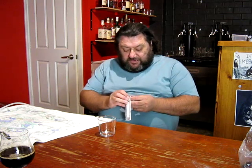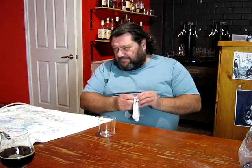Okay, that's rich. Anyway, what has happened is we've fallen 4 points short of projected final gravity. Starting gravity was 1.120, and the target was 1.026, which was going to give me the 12.3%. That's straight out of the fermenter, with no bottle priming, just as it is. And we've actually finished up at 1.030.